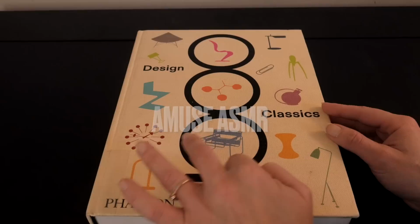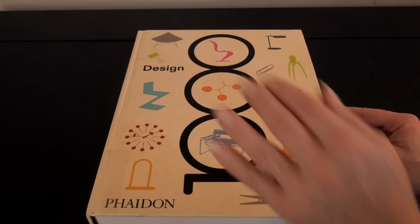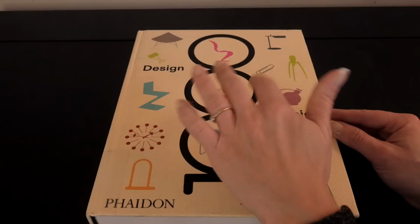Okay, so today I would like to have another look at this beautiful book here. It's on 1000 Design Classics. So if you saw the first video that I made with this book, it was more a role play style.